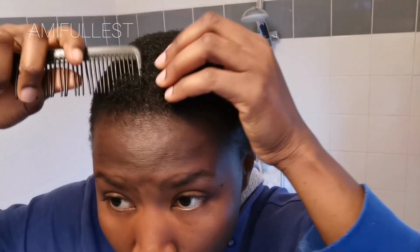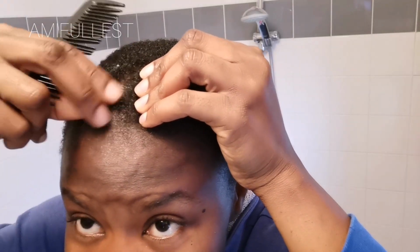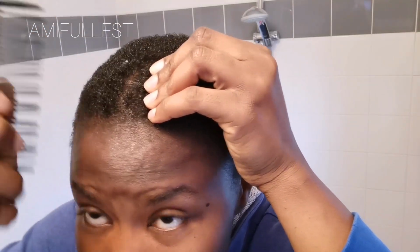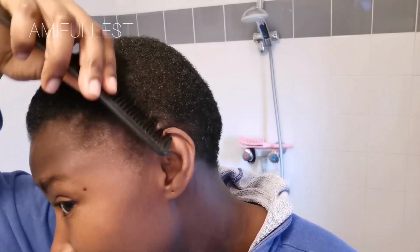This is two months of hair growth. When you shave your hair bald, you can see my hair has really grown. This is two months, and I could definitely comb my hair. You can see it's two months of hair growth, and my hair is getting thicker and thicker and thicker.